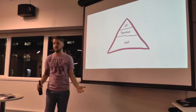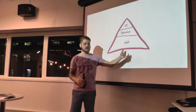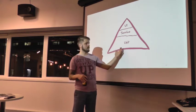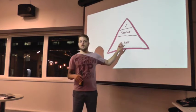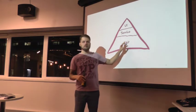It's very cheap to write a unit test and to run it, right? You write a unit test as quickly as you write a function in any programming language, and it runs in milliseconds. So you can have thousands of these, and your pipeline is still going to be fast. It's just going to run super quick.